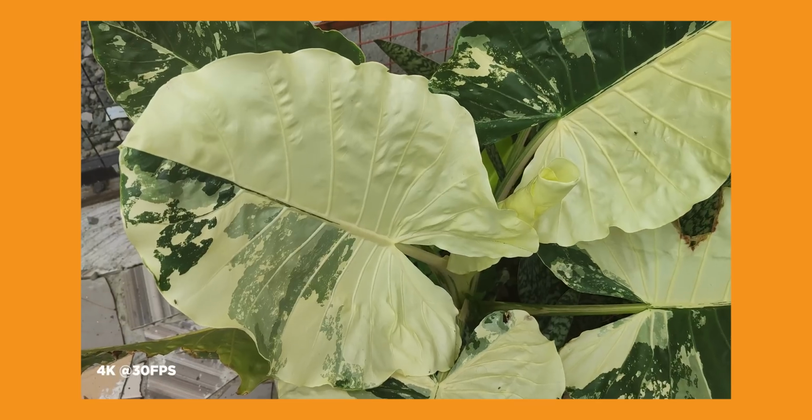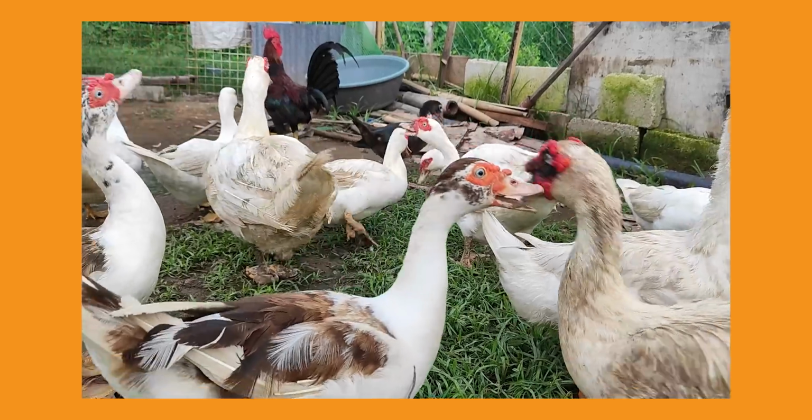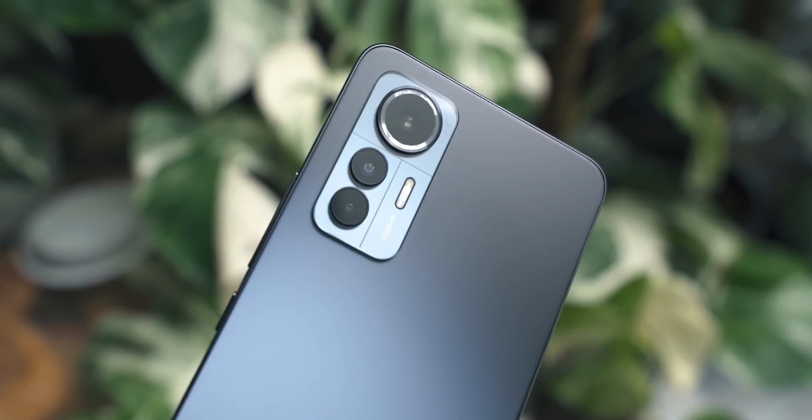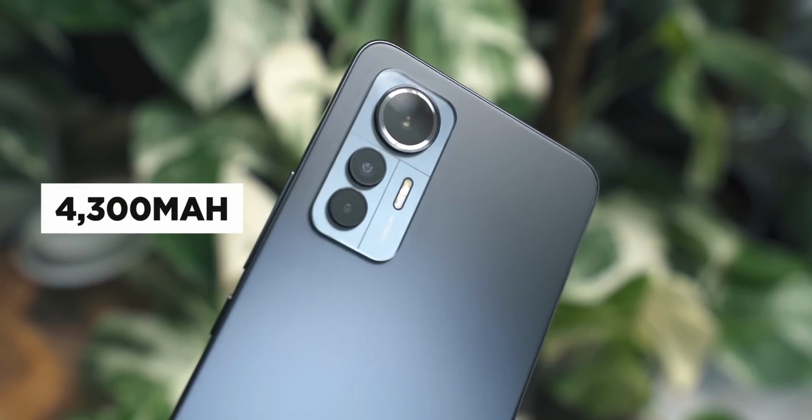The main camera can also record 4K videos at 30 frames per second and slow motion capture at 480p at 120fps or 720p at 960fps. The front-facing camera has a 32MP sensor and f2.45 aperture and has a wide enough field of view for group selfies.